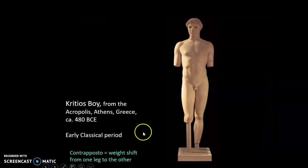Okay, I've moved forward a little too far. Let me take you back. We'll get to that other statue in a minute here. But what really makes this sculpture momentous is a small thing, and it's a weight shift.